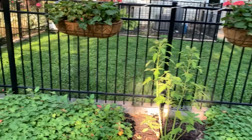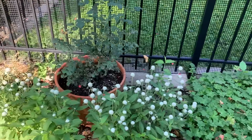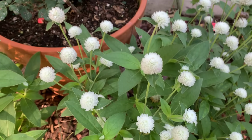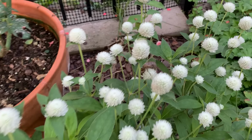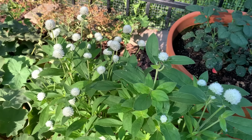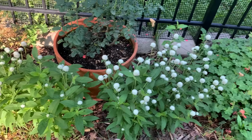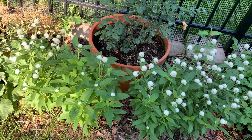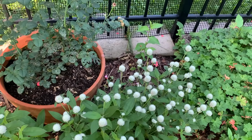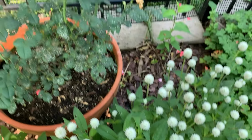So these are seeds I started. This is the Gomphrena Audrey White. Looks amazing in the landscape and containers. I highly recommend you start it from seed. I have not deadheaded it. I have brought some in for cut flowers, and it's just amazing. There's 4 plants here. And that one was mowed down by rabbits, so rabbits do like it. But I'm definitely doing that again, and it doesn't look dirty. It's amazing.